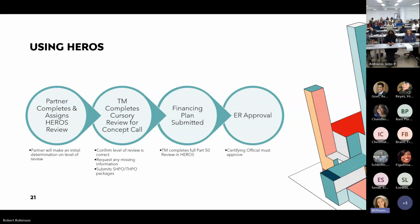And then when the financing plan is actually submitted, the TM will complete the full Part 50 review, and that'll all be done in HEROES. And when the transaction manager is done with their review, they'll pass it along to their branch chief, and that's their certifying official, and they will ultimately sign off on it for the RAD program, and that will be the conclusion of the environmental review and that you have environmental clearance.